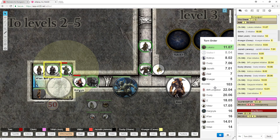Wait, Dusty. No, mine was way higher than 10. You rolled twice, it looks like. Did you use inspiration? I used my inspiration. Yeah, that's why I was trying to update my status icon. Get rid of the 12 and 7. Okay, Jazrith should have got a 7. He's already gone though, so we'll just keep what he already did. Okay, so everyone should be in good order now. Sit Lolly just went. After Sit Lolly, Lucani goes.